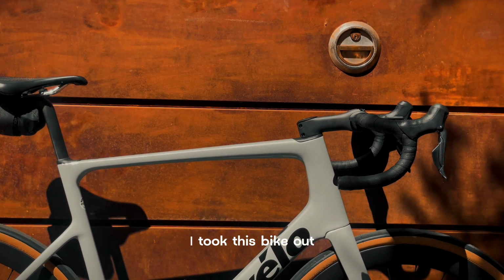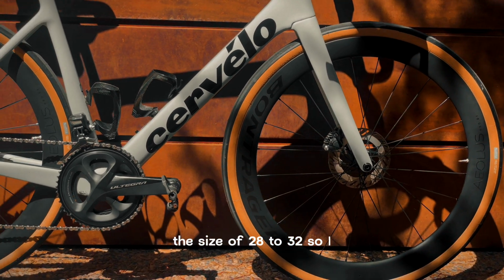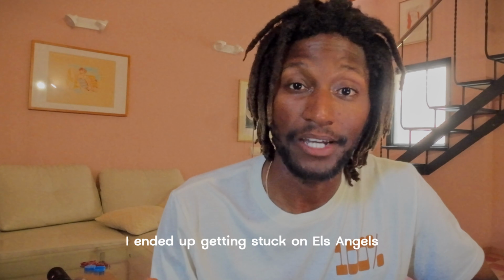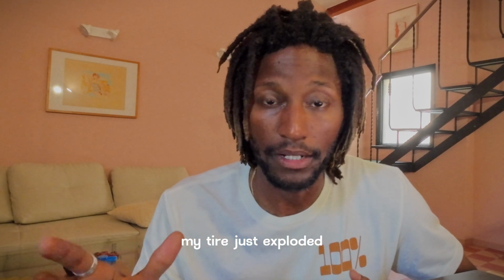I took this bike out on the day that I switched over to these tires, and I had tubes the size of 28 to 32, so I thought I'd be fine. I was wrong. I ended up getting stuck on Els Angeles, which is a famous climb out here. If you guys have been to Girona, you're very aware of it. My tire just exploded, and it was very odd.